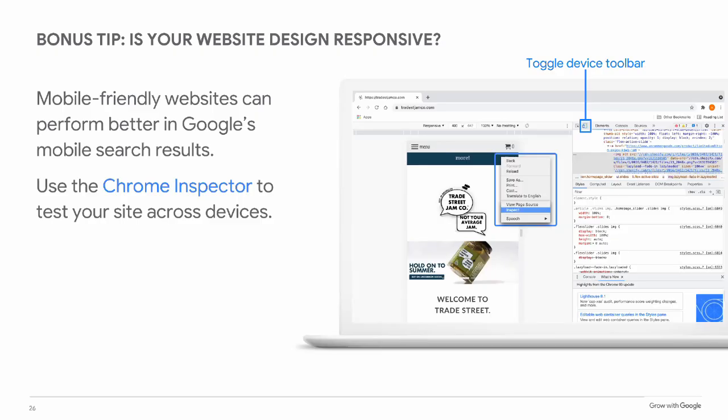So now let's talk a little bit about a bonus tip. Did you know that there are ways to see how your website looks on a different device or a desktop computer? You'll need to open your site in the Chrome browser and then right-click on the web page and click Inspect. Now this takes you to Chrome's developer tools. You'll see the visible web page on the left side of the screen and the HTML code on the right side of the screen.